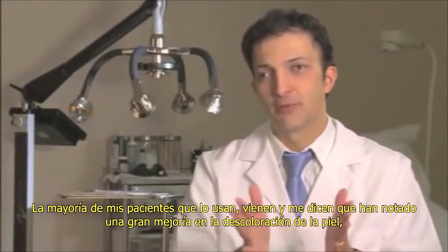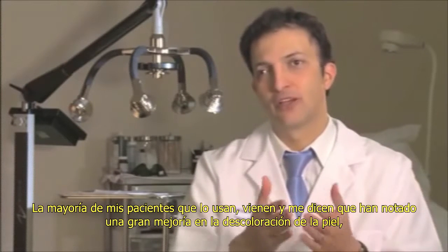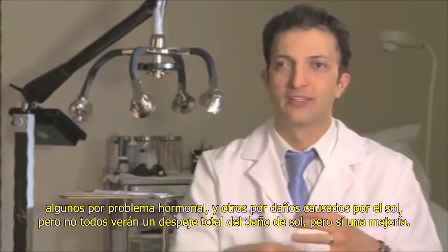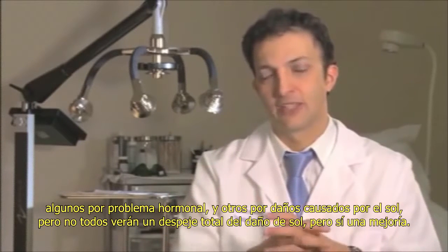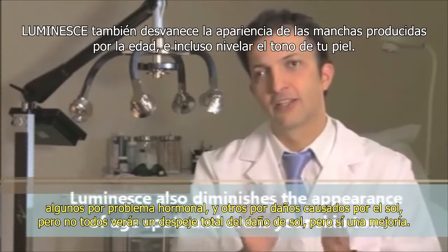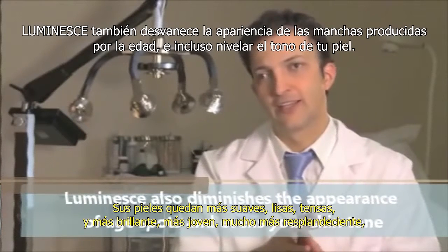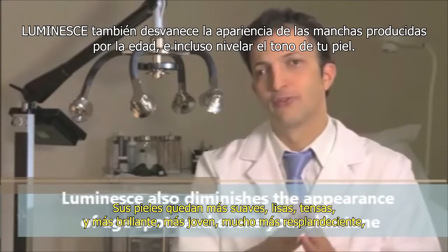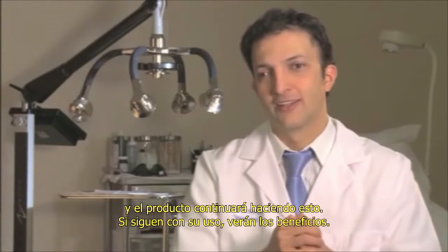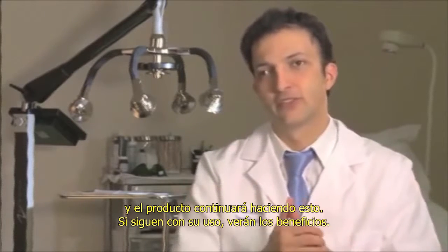Surprisingly, a lot of my patients, a lot of people who use it, have come up to me and said that they've seen a much improved skin discoloration. Some of it is hormonally based, some of it is from sun damage, but not all patients will see a complete clearing of the sun damage, but they do see an improvement. Their skin is softer, smoother, tighter, and more vibrant, more youthful, much more glowing. And the product will continue to do this as long as they're using it. They will see the benefits.